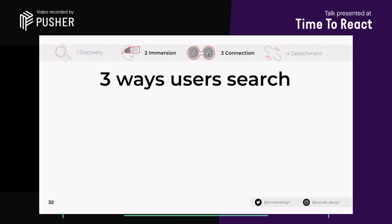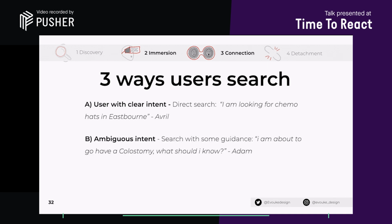We know that there's 3 ways our users like to search. The first kind of user has a clear intent. They do a direct search. I am looking for chemo hats in Eastbourne. The second one has an ambiguous intent. They do a search, but they need some kind of guidance. They don't really know specifically what they're looking for. For example, Adam: I am about to go have a colostomy. What should I know?